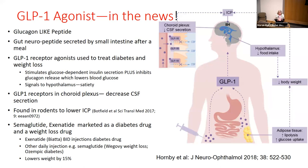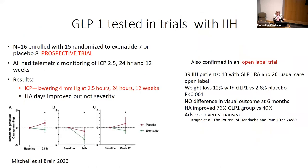And you're going to hear different names for this drug. Exenatide also goes by Byetta. And then semaglutide is Wegovy, and Ozempic for diabetes. And it's the same drug, but it's got a different trade name depending on what it's treating. And it does lower the weight by 15%. It has been studied in IIH.